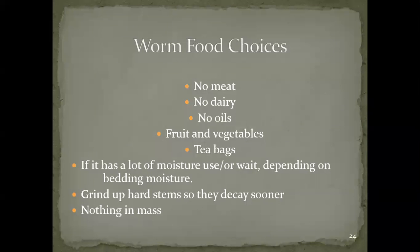What you can't put in there, do not. Food, dairy, and oils are bad, just like it is in your composter, right? Those things can be composted in large mass composting systems, very big. But in your own personal bin, you want to avoid that. Fruits and vegetables are awesome. Tea bags are awesome, but I do have something to show you about tea bags later.